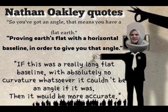He's using a flat baseline here. So you've got an angle, that means you have a flat Earth. So if this was a really long flat baseline with absolutely no curvature whatsoever, it couldn't be an angle if it was, then it would be more accurate.